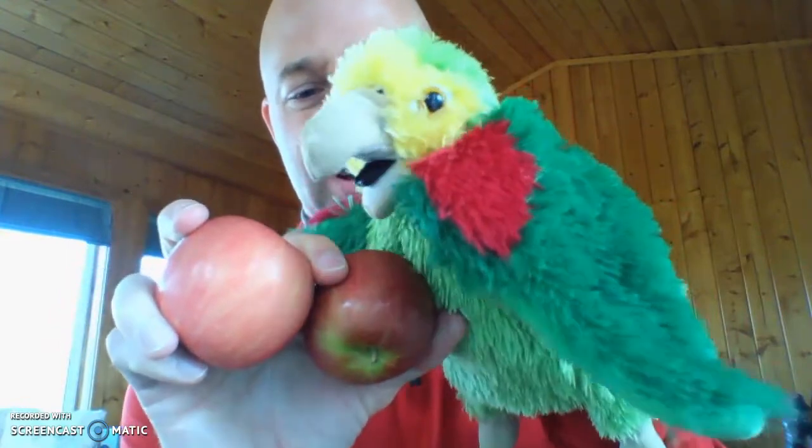How about this one? This is our second. You still know what this is? Apple. Yes, you are right. It is an apple. Now, look at this. Is this the same or different? Ooh, let me look. I'm using my eyes. They are the same. You're right. The apples look the same. Good job. You're catching on really quickly.